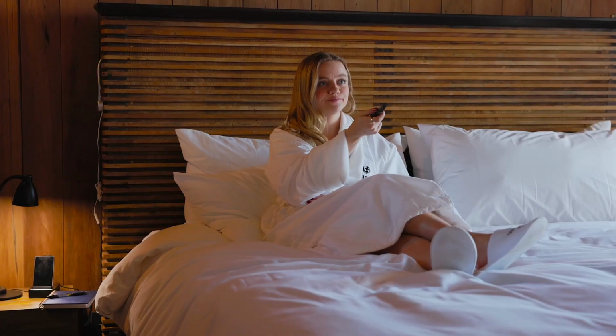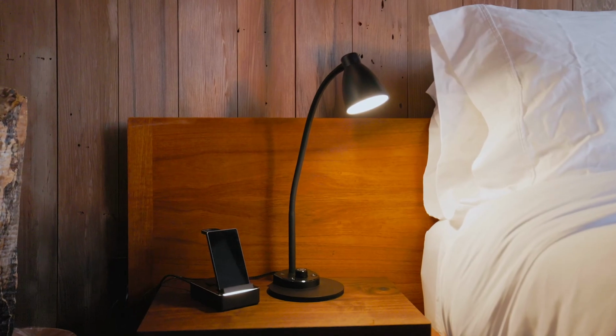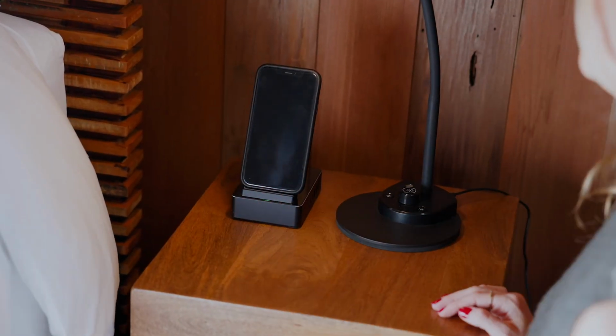You have a wall-mounted flat-screen TV with entertainment options, and we have wireless phone chargers next to the bed, so you don't have to worry if you forgot to pack your own. It's just one of those little luxuries we provide to enhance your overall stay.